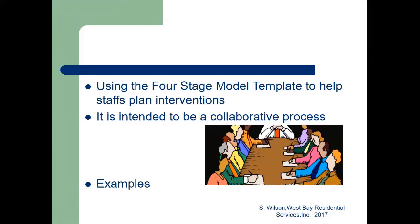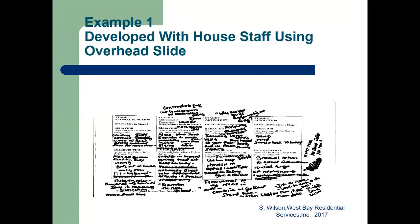All right, now I'd like to go on to talk about how we use this model in order to help staffs plan interventions. And remember, it's intended to be a collaborative process. I'll share some examples. Okay, so this is what it looks like. I come into a staff meeting and I have kept an overhead projector around, and I like using the overhead projector. It's messy, it's fun. I will use the laptop and project up on a screen as well.